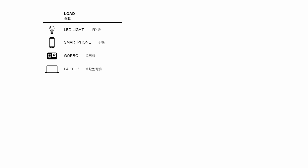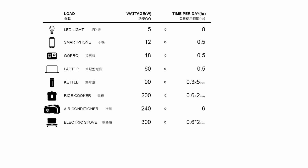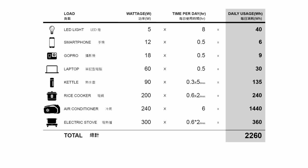Create a list of all the devices used for car camping and multiply their power consumption by the daily usage time to obtain the daily energy consumption for each device. Sum up the daily energy consumption of all devices and estimate the number of days for car camping to determine the total energy consumption data. Based on this data, you can choose an appropriately sized battery pack.